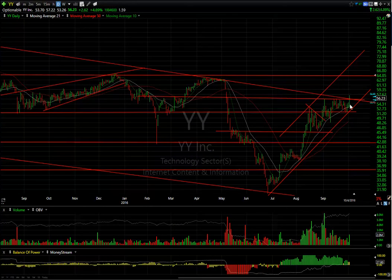YY, yet another, broke out of a consolidation range. Volume picked up to 2 million, popping almost 5% or 2.62. Next target would have to be in the mid-60s.